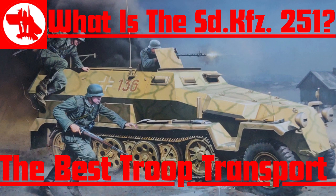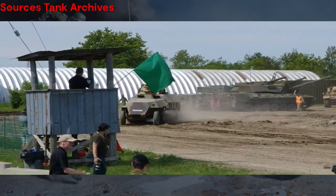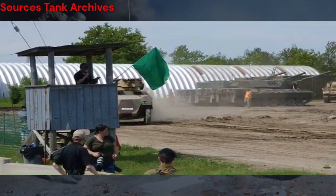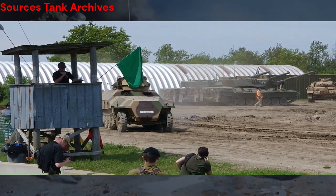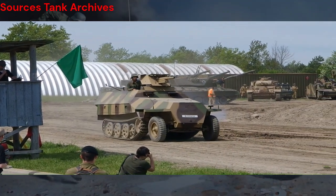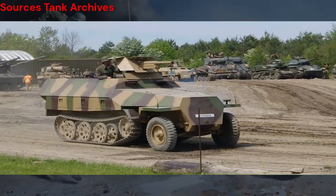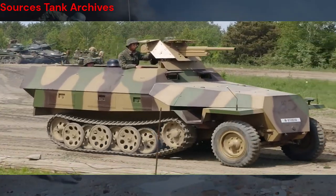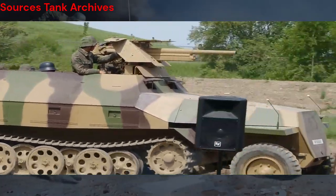The Sd.Kfz 251, often simply referred to as the Hanomag, holds a significant place in military history for its versatile role on the battlefield. As a German half-track armored personnel carrier, it played a crucial role in transporting troops, providing fire support, and serving as a command vehicle during the war. Renowned for its durability and adaptability, the Sd.Kfz 251 earned a fearsome reputation among Allied forces and became a symbol of German mechanized warfare.